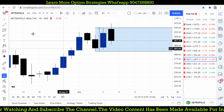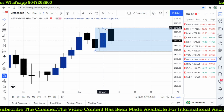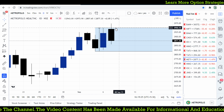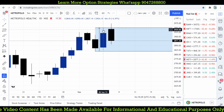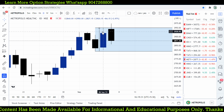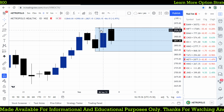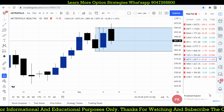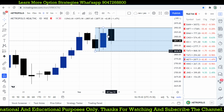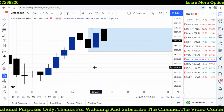And another one is Metropolis, where we are focusing on a breakout at this point. It has already given a breakout, and it moved somewhere around 20 points, and again it is coming down. But the stop loss we fixed is very big. So if this stop loss suits you, we are going to trade. Otherwise, we are not going to trade. But as per my strategies, I know how I can make this trade by hedging. So that we are teaching in our paid lessons.